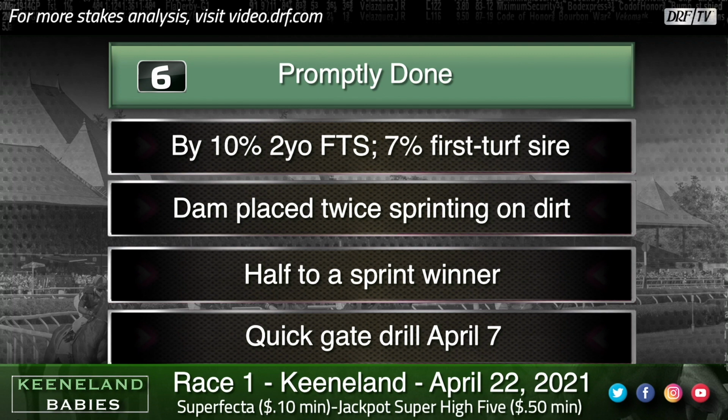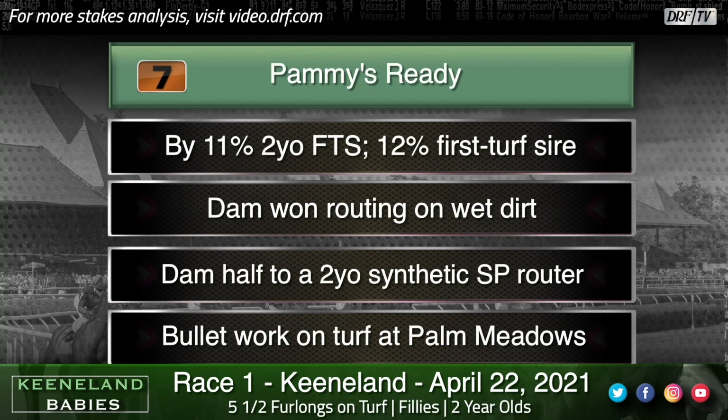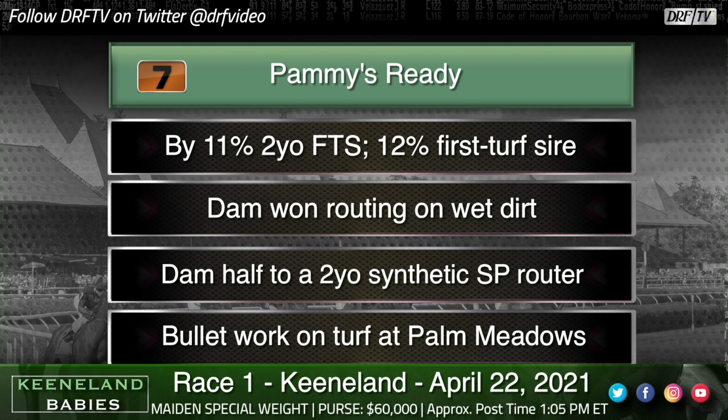Well, I thought the 7, Pammy's Ready, was outworked a couple of times by Ruthin at Palm Meadows. She's been at Keeneland now, working steadily, and she has a solid pedigree. She's by More Than Ready out of a Warfront mare, and this is a Wesley Ward-trained firster that might not get the attention of Ruthin, but John Velasquez takes the mount, and I would expect Pammy's Ready to be ready.